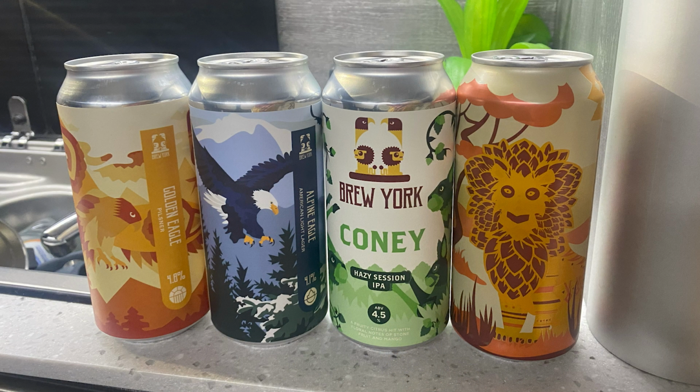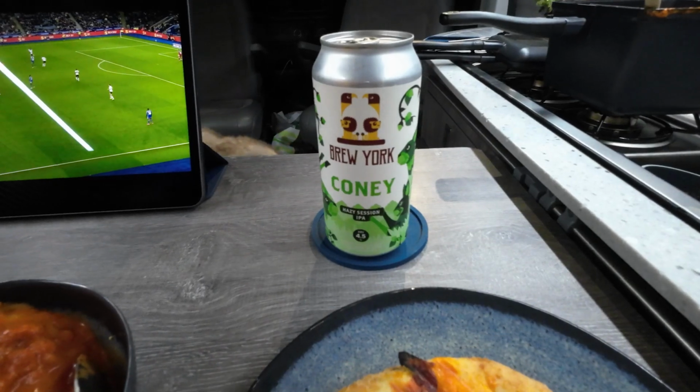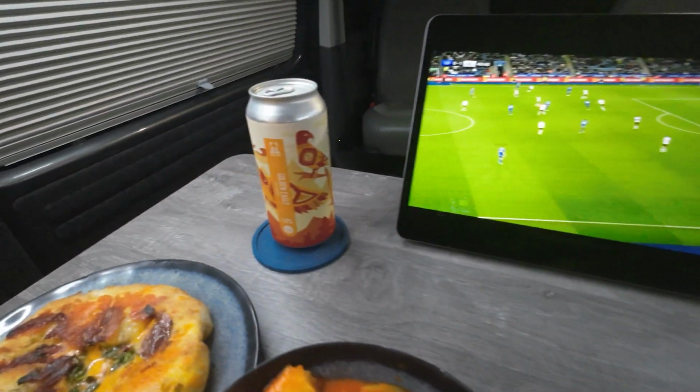But we've got some takeouts from Brew York. So I'm trying the Coney, which is the one that I didn't try while we were there, and you've got another Golden Eagle, which is the Pilsner that you like. And then I've got another lager as well. Is yours a light American lager? I've not heard of that. I just thought I'd try it to see what it's like. And then I got one of those Lupin Lion. Yeah, you had one of these there.